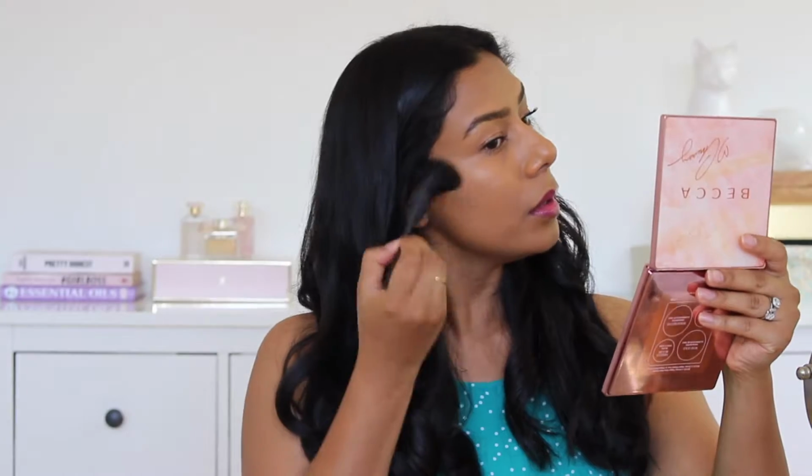So I've got a little brush here. This is my Nars Yachiyo Kabuki brush, which is looking a bit of a funny shape, but that's because I just washed it and I didn't shape it properly, so it's dried into a funny position. So the first thing I'm going to do is take some of the bronzer. I'm just going to bronze up my face a little bit.